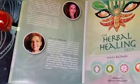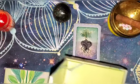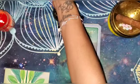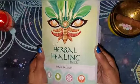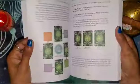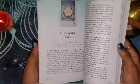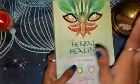Sarah Baldwin and Ashley Verkamp. Some information about them. Beautiful. Here we have the guidebook. I love the color guidebooks. Oh, wow. Okay, good descriptions. It looks like we have some spreads here. I'm very curious. If you guys have been through my walkthroughs before, I'm not usually that curious about a guidebook. But since it is giving you information about the different herbs, oh, mugwort. I need this book in my life.